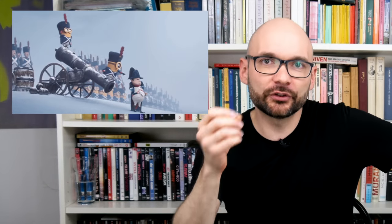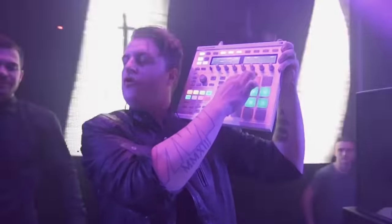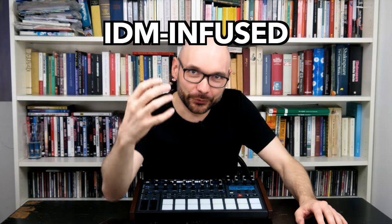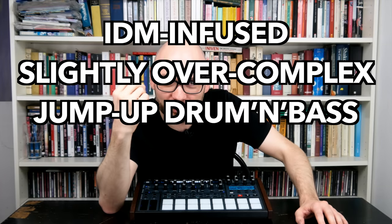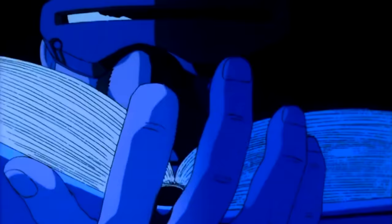Meticulous planning of voice allocation definitely helps to keep beats consistent, and external FX allow for complete mixes in real time. Beat management is convenient, and the touch strips are great performance tools. The synth and sample player engine is extremely versatile. Let's use the Tempest as a sound module hooked up to the DAW in this IDM-infused, slightly overcomplex jump-up drum and bass clown step for false profit.